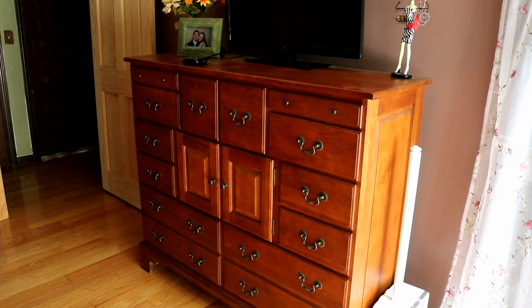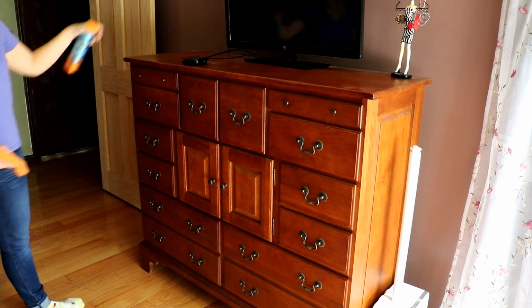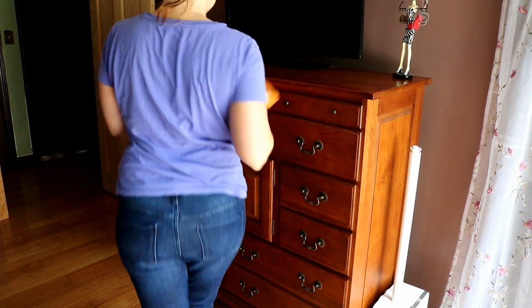I like to get in there. I like to change the bed sheets. I like to, again, just give the room a nice once over. Dusting, vacuuming, doing windows and mirrors.